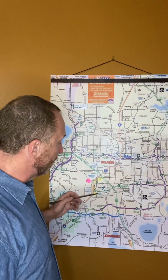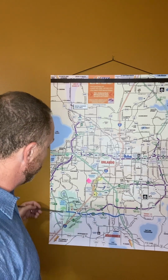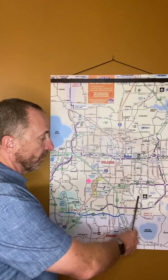A little further down, you will see SeaWorld, and of course the big Mouse House right up in here, Walt Disney World, which is one of the largest employers here in the Orlando area. Where is Dr. Phillips located to many things here in the Orlando area? Well, for starters, let's look at the International Airport right up in here.